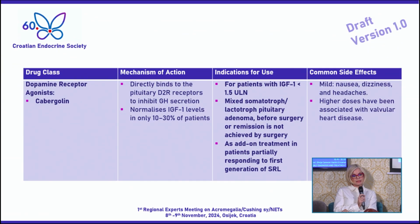Next class is dopamine receptor agonist, cabergoline. Its mechanism of action is that it directly binds to the pituitary D2 receptors to inhibit growth hormone secretion. Its efficacy is low. It normalizes IGF levels in only 10 to 30% of patients. However, it is really cost-effective.